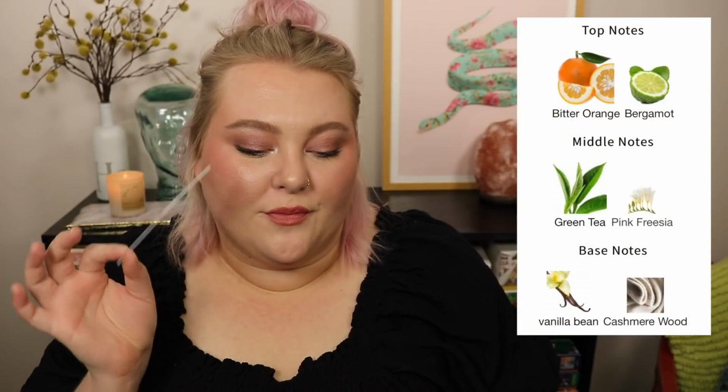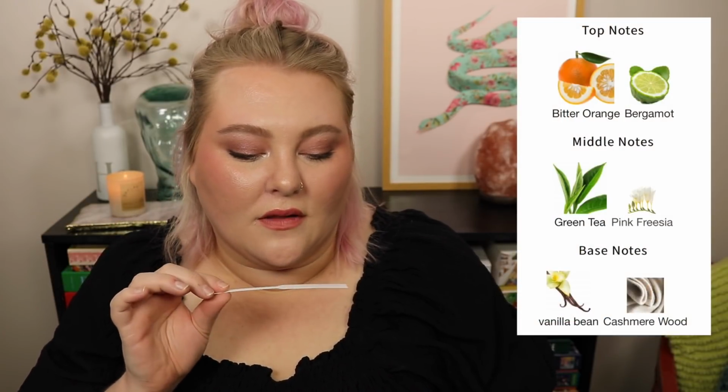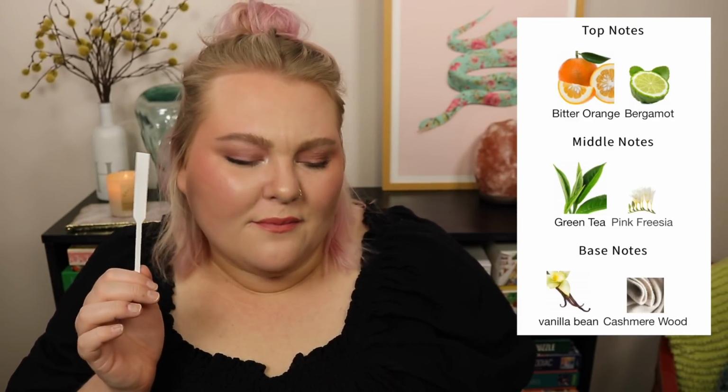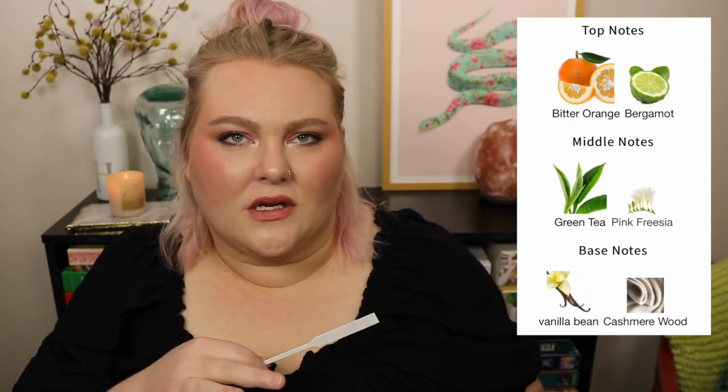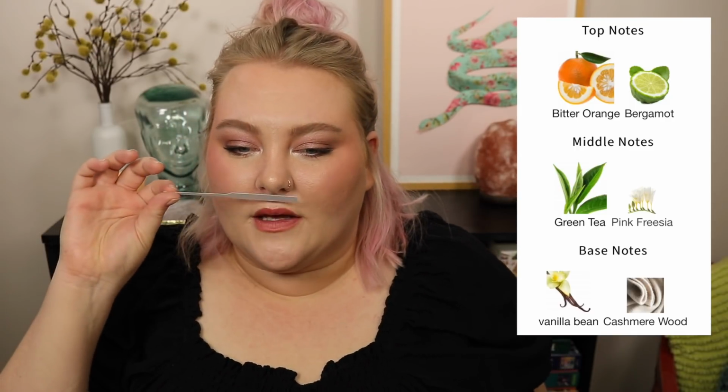This has bitter orange and bergamot in the top notes, green tea and pink freesia in the mid, and then vanilla bean and cashmere wood in the base. I just think this is beautiful. I think it plays into the same line too as Donna Born in Roma. If you like that, maybe try this if you're into citrus. I know some people really hate citruses though. This is citrus heavy, but again, that vanilla really rounds it out. So I love this one.